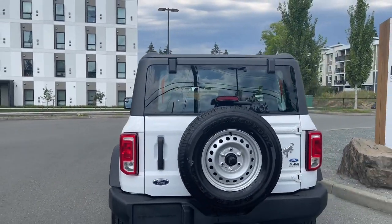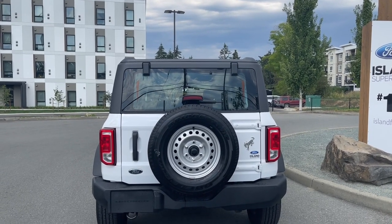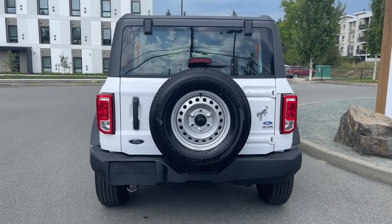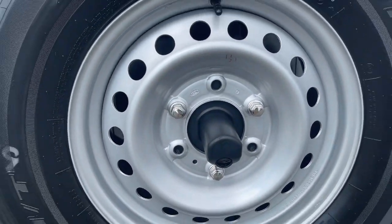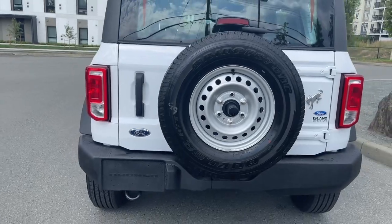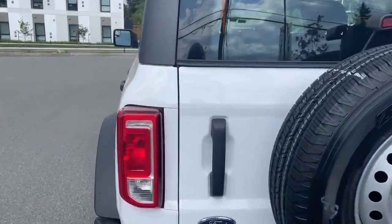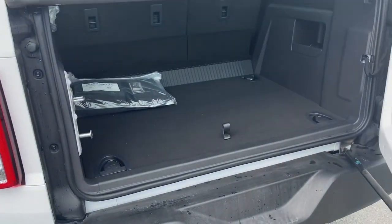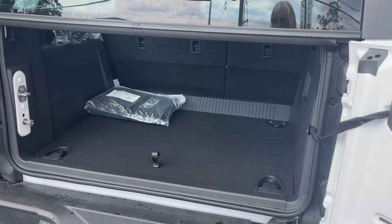In the rear, you have rear defrost in your window, windshield wiper, your spare tire, and in the center there, I'm just going to give you a little bit of a close-up. This is where your backup camera is located, so it gives you a good view off the back. You've got a tow hook, and then when you want to open it up, you simply put your hand in the handle and pull, and it'll swing open about 150 degrees, so it gives you lots of room to be able to load things in.